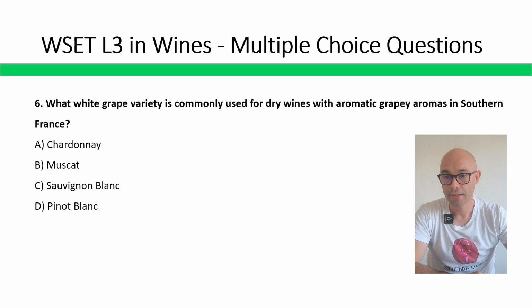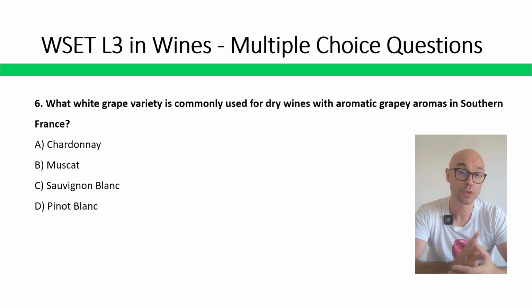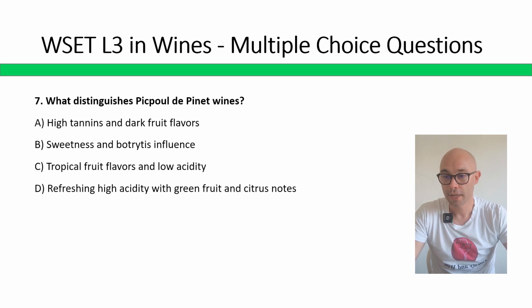What grape variety is commonly used for dry wines with aromatic grapey aromas in southern France? Chardonnay, Muscat, Sauvignon Blanc, Pinot Blanc. The correct answer is B, Muscat. Muscat is a grape variety that's very floral and actually a grape that produces wines that are described as having a grapey aroma.